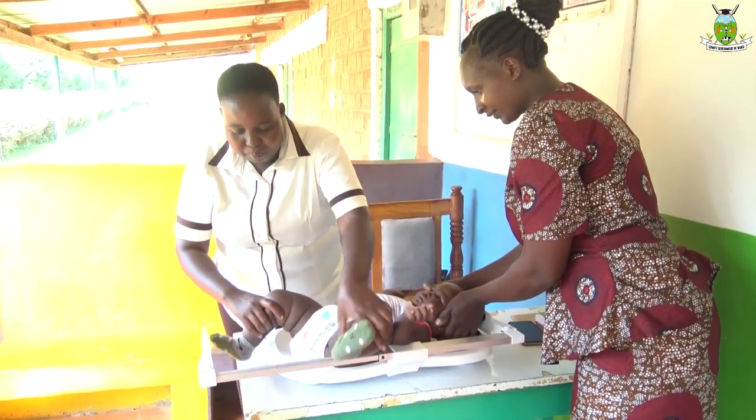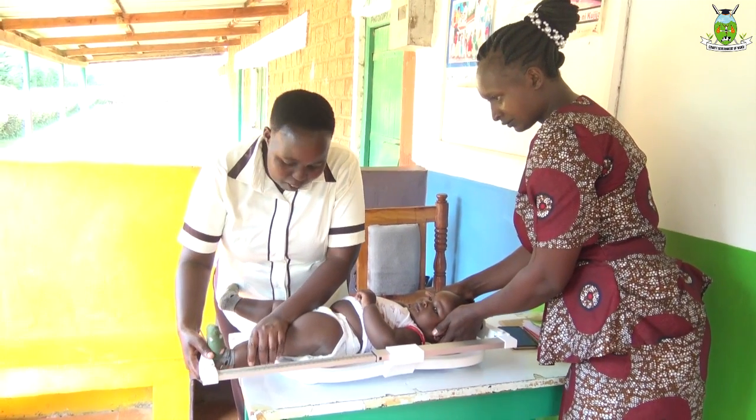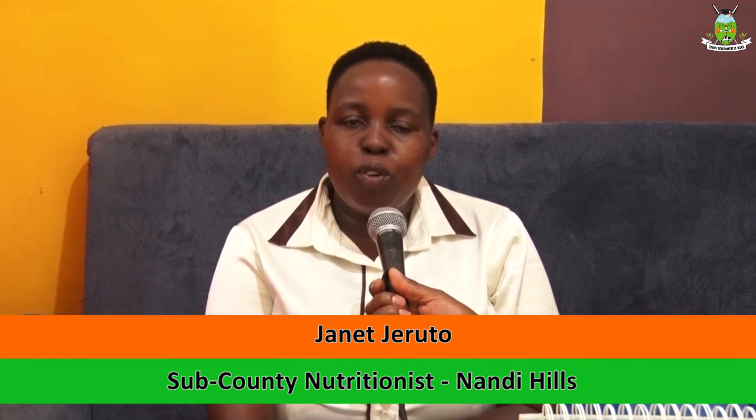In underscoring the need to enable breastfeeding, the Nandi Hills Sub-County nutritionist Janet Jeruto applauds Savani for the move to give mothers support and job security through the baby nursing unit. This shows that they have a mutual support that will help those breastfeeding mothers to be comfortable and to secure their jobs while breastfeeding. So we encourage other companies to also emulate the same so that they can support the breastfeeding mothers to be comfortable in their workplace.